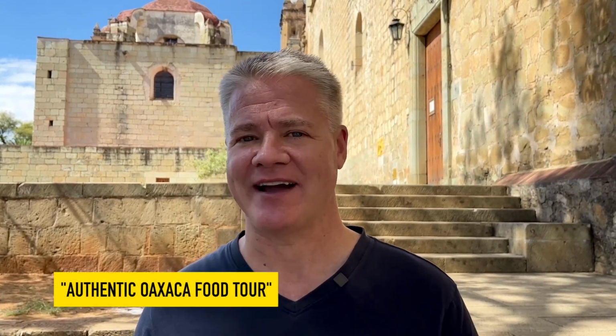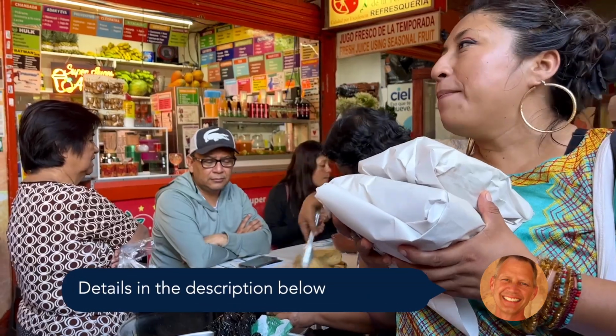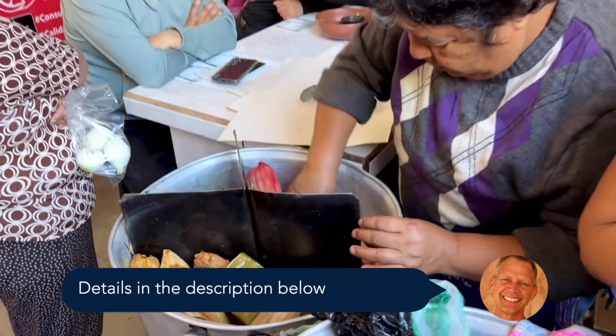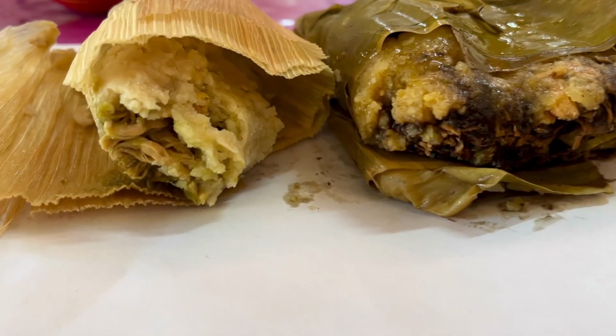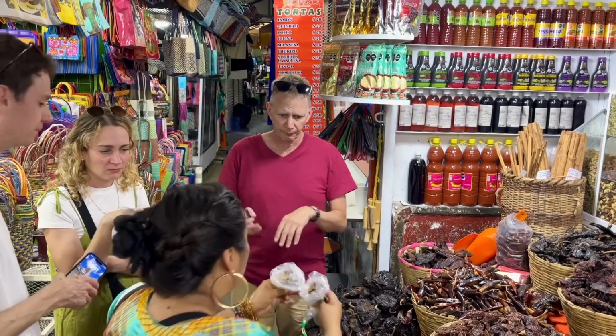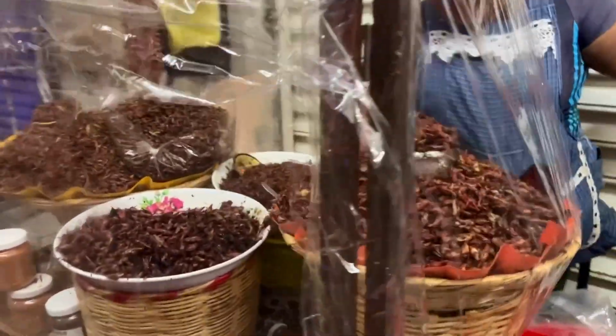Oaxaca is best known for its food, so we were determined to take a food tour. We found one on Viator. Me Encanta Oaxaca is the name of the company. It was $69. It was supposed to be a 4.5-hour tour, but it ended up being almost 6.5. Our guide was amazing. We wandered around 3 different markets. We got lots of street food, and we basically tried everything we had on our list that we wanted to try. We tried the tlayudas, we tried the hot chocolate, we tried grasshoppers, we tried lots of stuff.